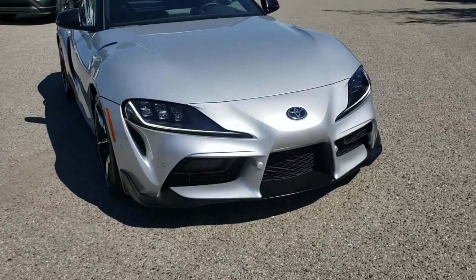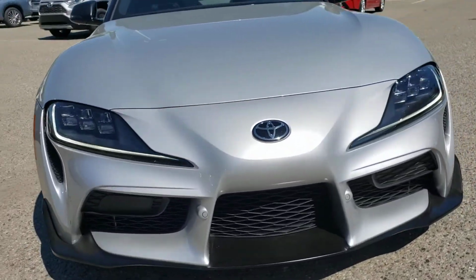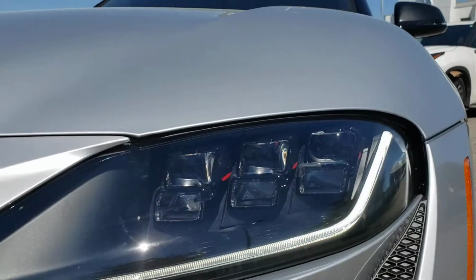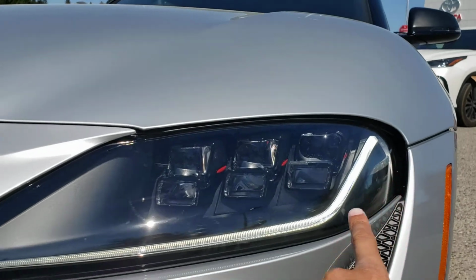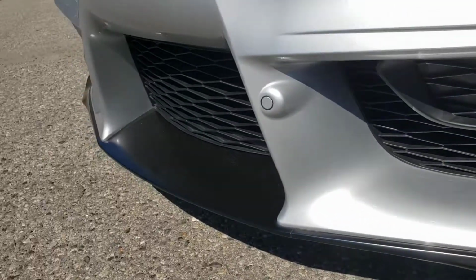One of the things you'll notice up front here is that gorgeous front fascia with notes of the 4th generation Supra. You'll notice that especially in the headlights here. You've got the gorgeous projector beam bulbs as well as the LED daytime running lights along the side here. And of course you've got that nice black front lip here.